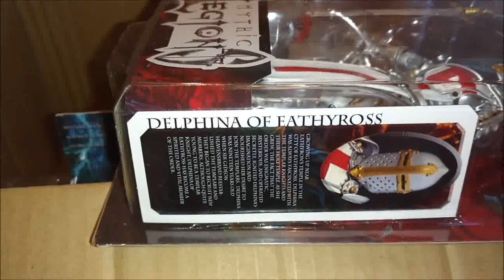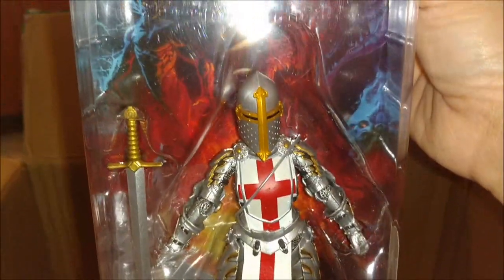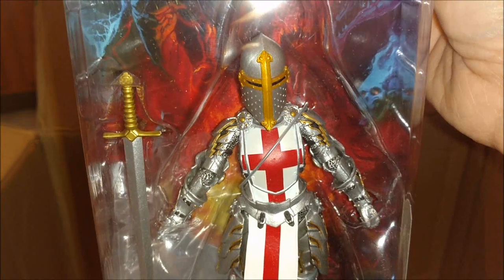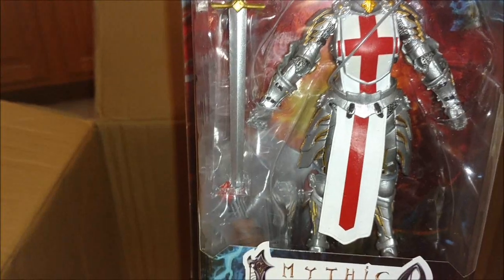And here we have a unique character, Delphina of Aetheros. And this looks like a female version of the Templar-like figures from Wave, what was it, 1.5? But here is a unique character of this faction, the Aetheros faction. I'm not sure if I'm pronouncing that correctly. But that looks like a quiver there. Does she have a bow? Huh. It's interesting. You can see a quiver right there. So that's interesting. Let's move on to this next row.